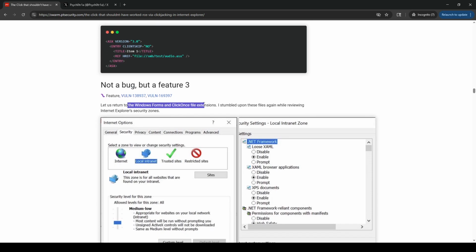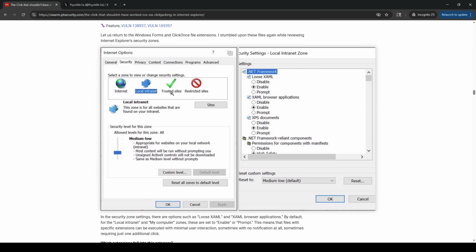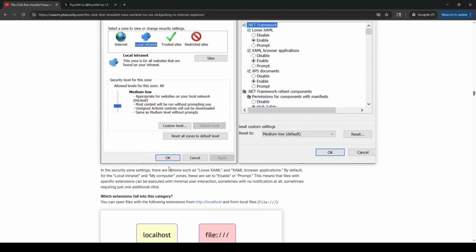Let us return to Windows Form and click once file extensions. I stumbled upon these files again while reviewing Internet Explorer security zones. Yeah, I don't know about those. In this security zone setting, there are options such as loose XAML. Is it XAML? I don't know, man. I really like calling it XAML because that's funny, and XAML browser applications. By default, for the local internet and my computer zones, these are set to enable or prompt. Which one? I guess each one.